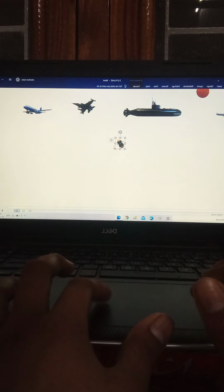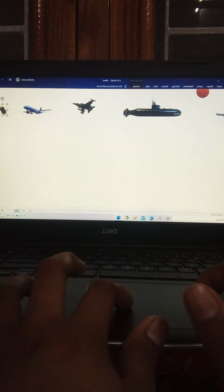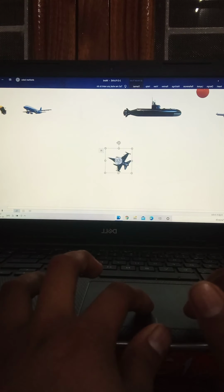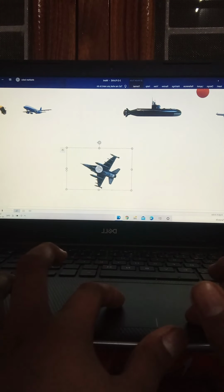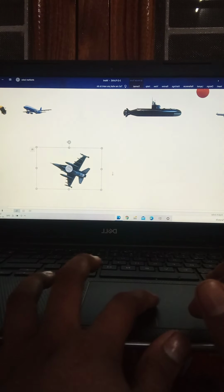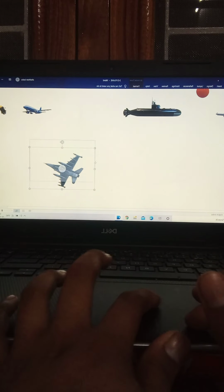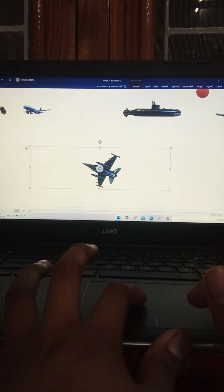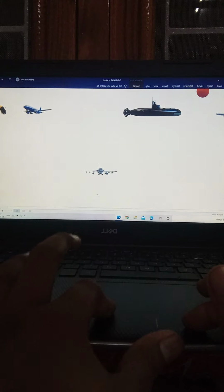Okay, now. Let's just keep this one here. What do we have here? But okay, I know it is. This is a very small Hornet, no?